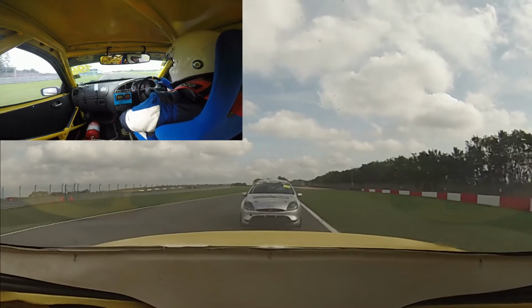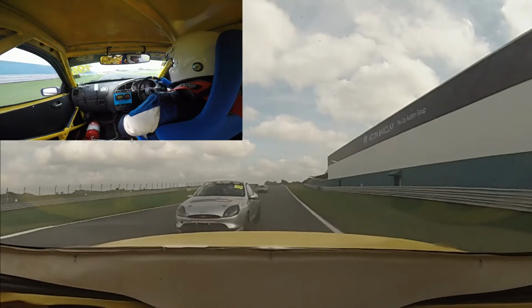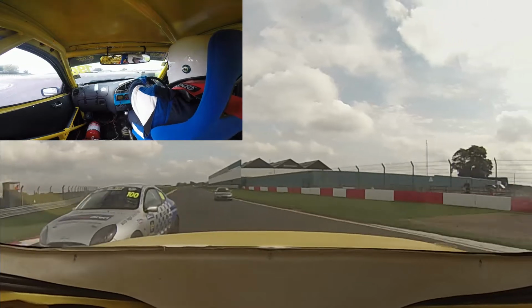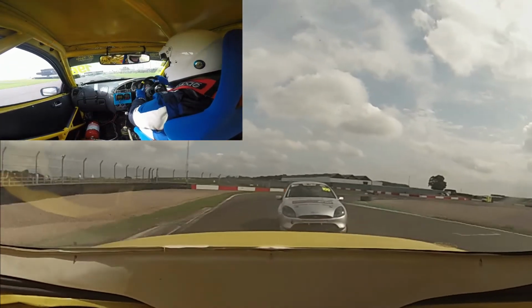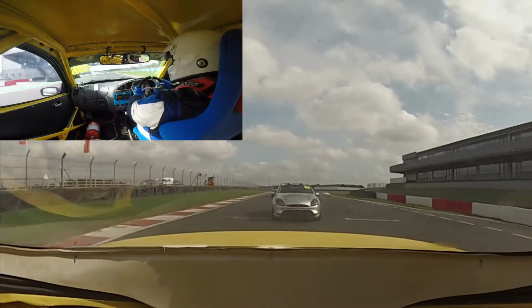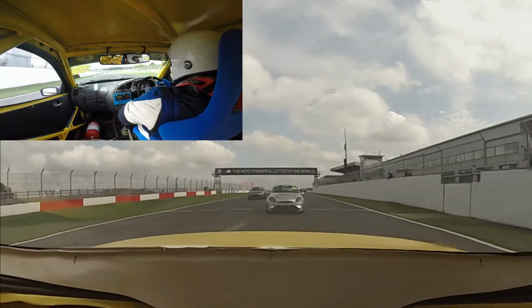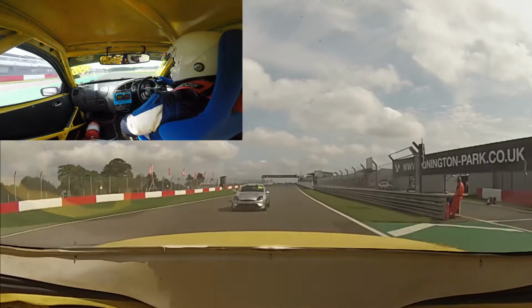Now, I was mentioning earlier about the multi-class situation. We've got the Mazdas on this grid. We've also got the turbo tin tops. And look, Jamie's having another look up the inside, but I braked super late there and made sure that he wasn't going to be able to get through. He does have a good run coming out of Redgate, so out of the S's. So I'm expecting him to have another go as we approach Redgate in a moment. But he's got the Mazda to deal with.